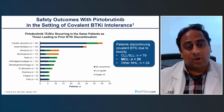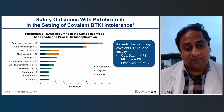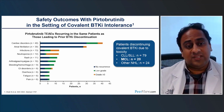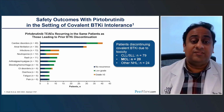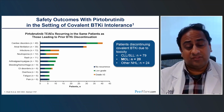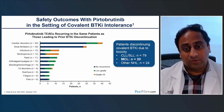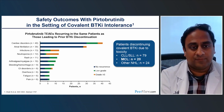And that's that dark blue part of this bar graph here, which shows that those patients with cardiac disorders or atrial fibrillation, that most patients did not have recurrence. Many patients who did have recurrence of toxicity often had a lower grade recurrence. And in fact, patients did not have to stop the non-covalent BTK inhibitor for the same adverse event that they had to stop the covalent BTK inhibitors, really suggesting that these drugs potentially have a different safety profile, which is exciting as we try to improve the safety efficacy profile of drugs for all of our patients moving forward.